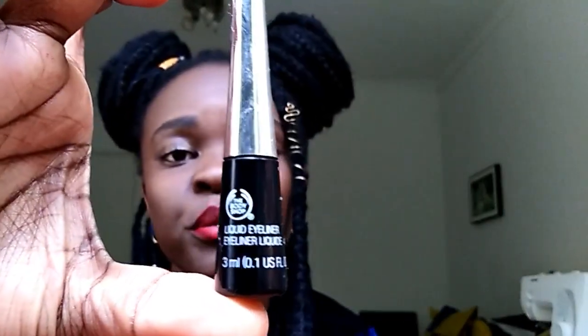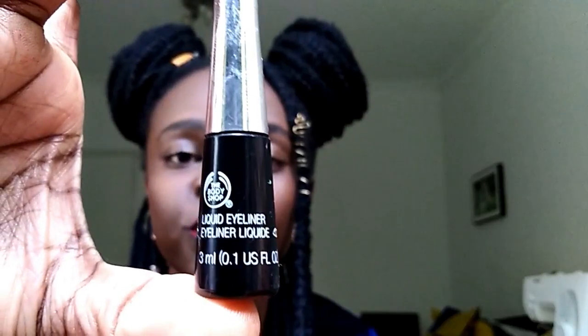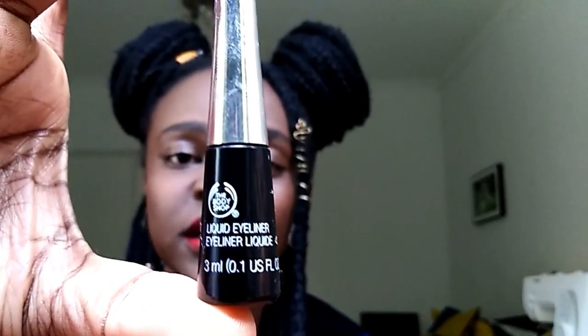Okay, so this eyeliner is a liquid eyeliner. This is the first liquid eyeliner I have ever owned in my whole entire life. It is from The Body Shop. My mom bought it for me. Okay, she didn't buy it for me, she bought it for herself, but then she tried to use it once and she didn't really like it, so she gave it to me and I love it.